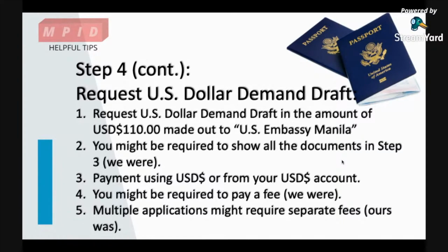All right, you might be required to pay a fee. We had to pay a fee, and I think it was about $5 per transaction. So for both of us, we ended up paying, I think, $10 for the transaction fee to do this. Multiple applications might require separate fees, like I just said, and ours did.